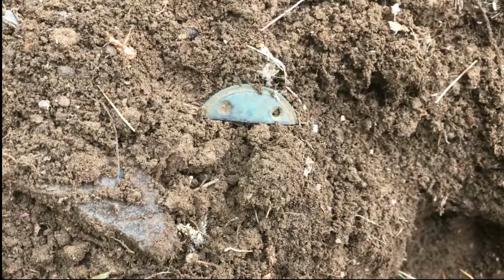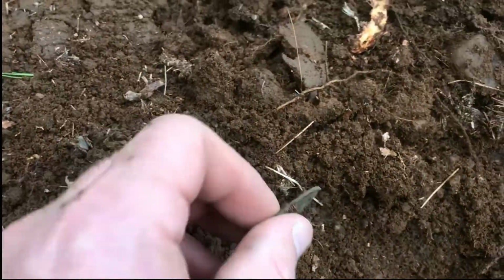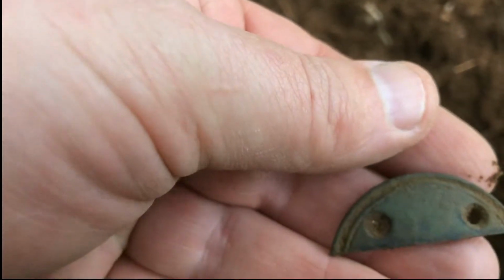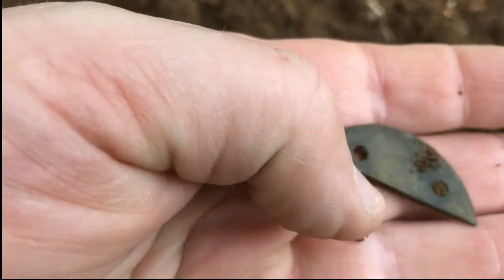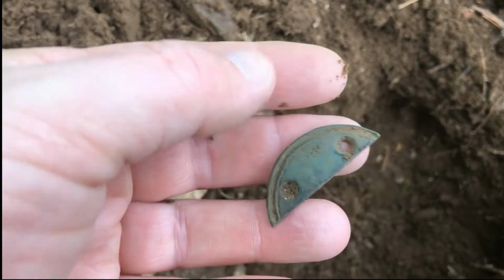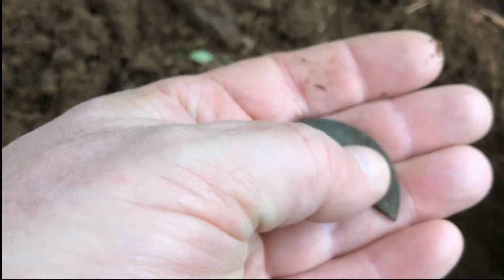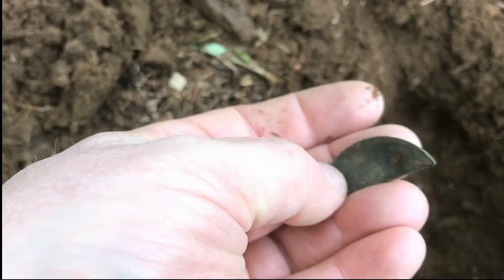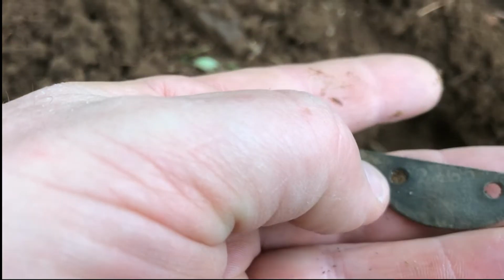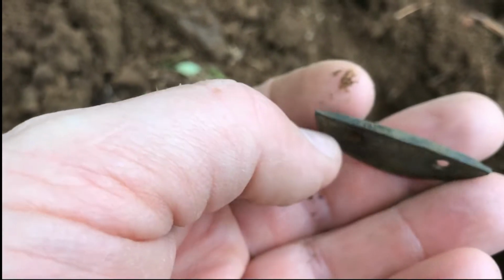Well, I just got this neat old piece. I'm not too sure what we're looking at here, but it looks quite crude, fairly old. There's some numbers on the back there. Probably a piece of furniture fitting or something. Kind of neat looking relic. Geez, I wonder what those numbers are. 2465 or something like that.